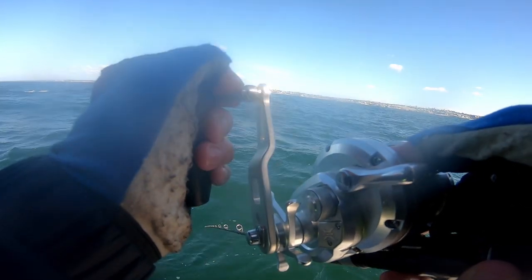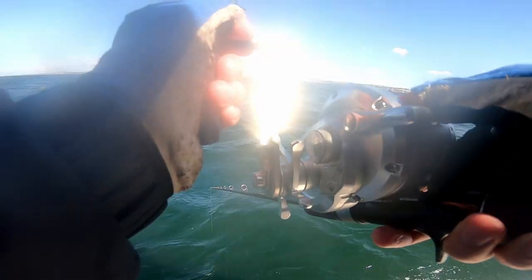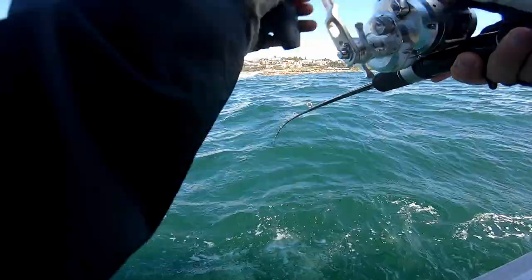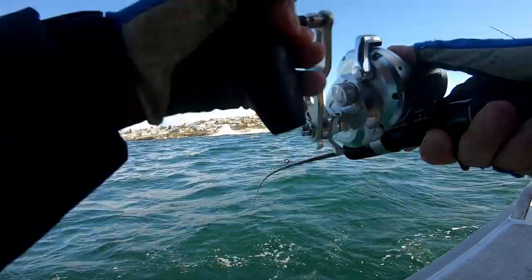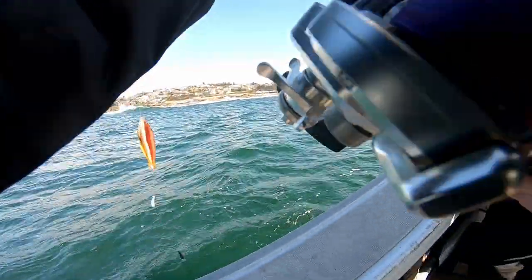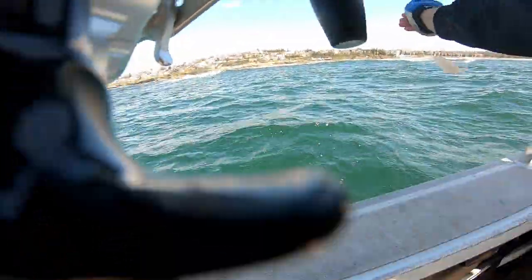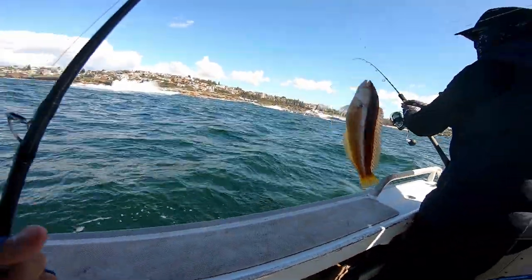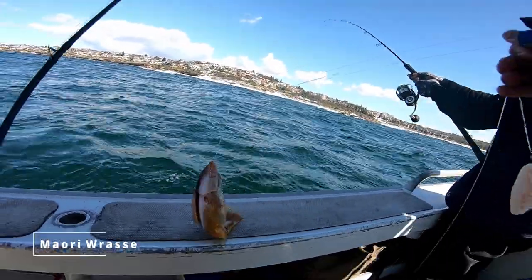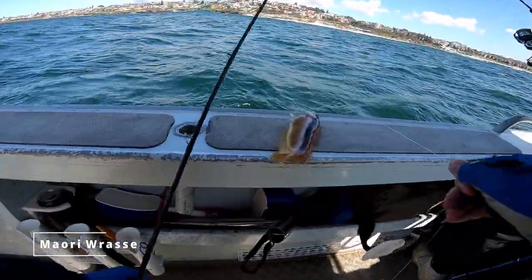Alright, I've reloaded with chicken. This time we're trying squid on the top hook. A bit of bottle squid. Yay! Wrasse! What is this one? Gunther's wrasse? No, it's called something else. Crimson banded wrasse, I think. Or Gunther's wrasse. I don't know.